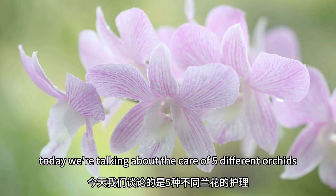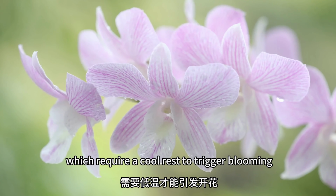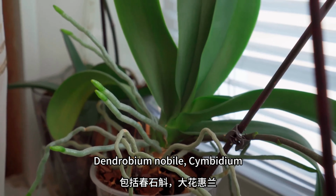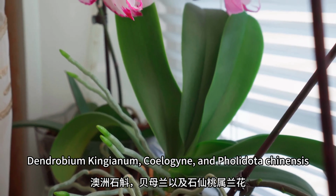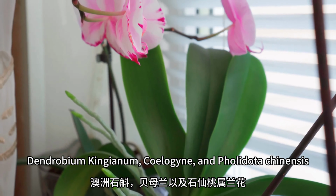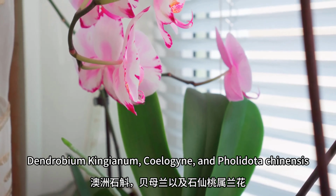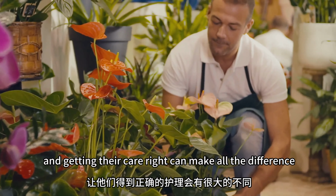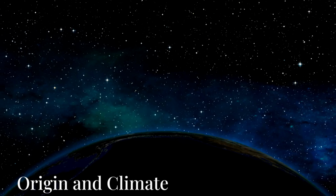Today we're talking about the care of 5 different orchids which require a cool rest to trigger blooming: Dendrobium nobile, Cymbidium, Dendrobium kingianum, Coelogyne, and Pholidota chinensis. Winter is a critical time for these orchids, and getting the care right can make all the difference.